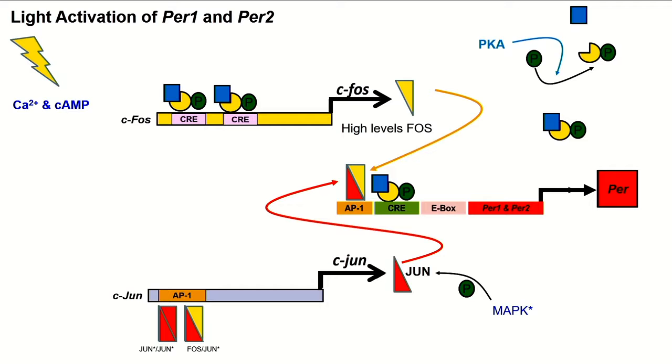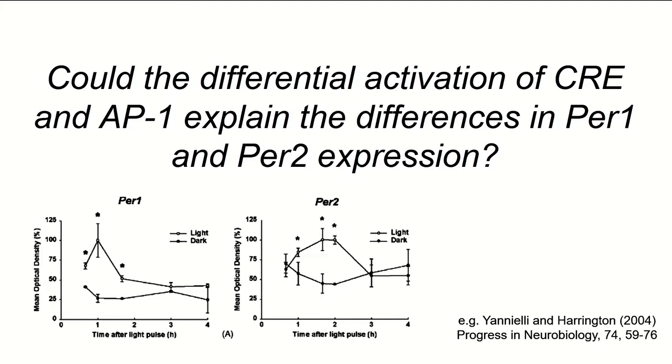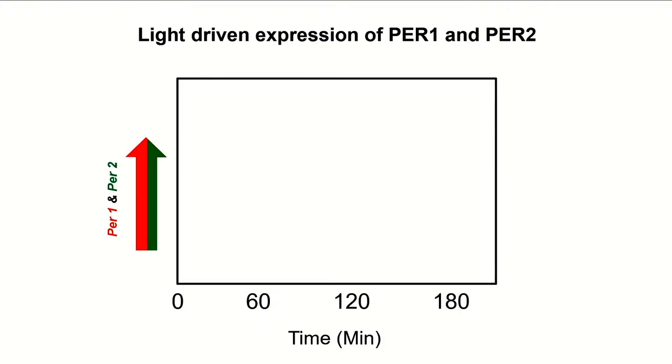But one thing that struck us as being rather intriguing is that could the differential activation of CRE and AP1 explain the differences in PER1 and PER2 levels of expression? What we've known again for some time, and this happens to be a picture from Mary Harrington's group, is that PER1 is induced relatively rapidly and then declines, whereas there's a slower rise and decline of PER2. And that's been sort of turned into a cartoon in this figure here.